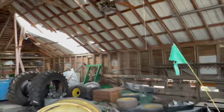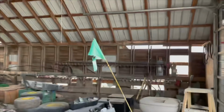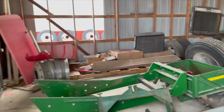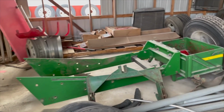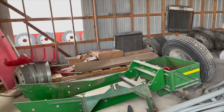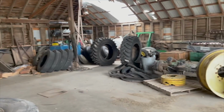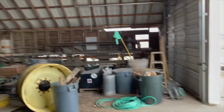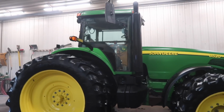We got a lot of old implement stuff. Plans are to tear this barn down just because of the storm damage it took, becoming an eyesore for us. This rock box was on our 9420 wheel tractor that we traded the quad track for. That's going to be a project, putting this rock box onto the quad track. I'm starting to ramble. Decker will probably be like, quit talking so much, you're just babbling. We'll probably get a camera set up in here and start cleaning.